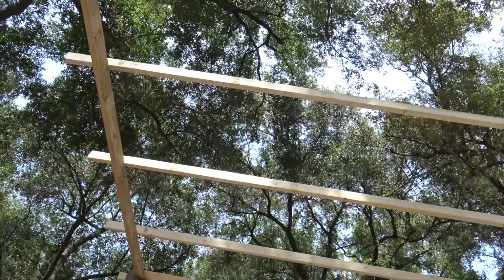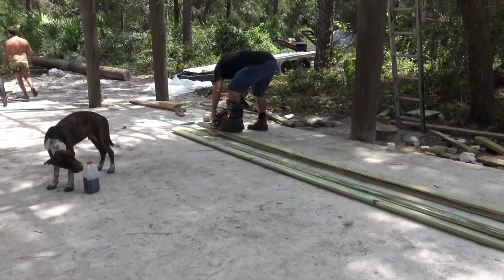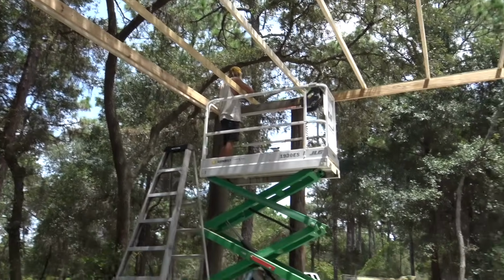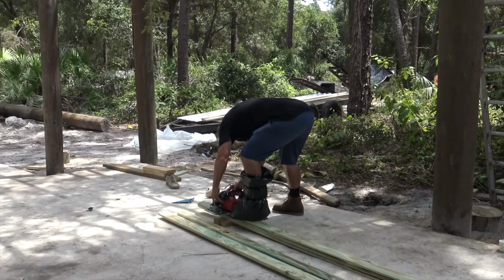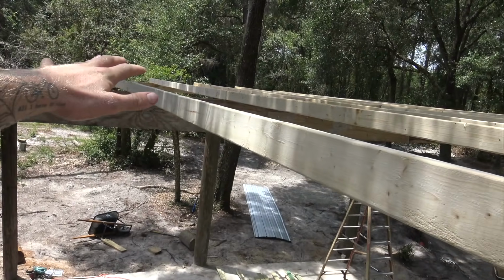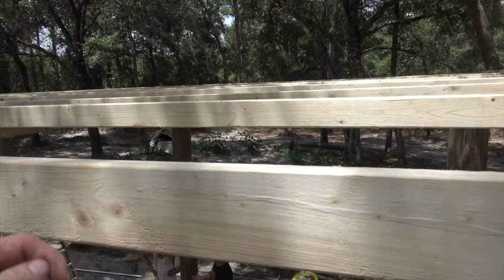We got all the main cross members up. Now we're getting the 1x4s up so that we can start screwing down the roof. I don't know if this guy knows what he's doing. So these boards right here run across. These are the main supports. And then these are gonna run this way, crosshatch, and that's where we're gonna screw the actual metal into.